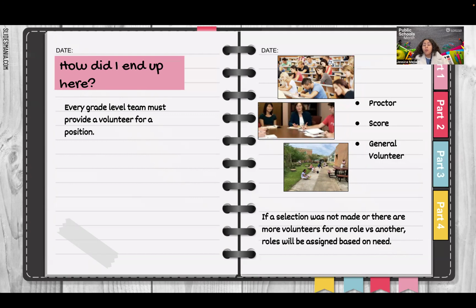The two things to note are that to be a proctor and a scorer, you do need to be certified. You need to be credentialed. You have to have a credential for either single subject or multi-subject. We prioritize those roles because sometimes we don't have enough, if that makes sense. So sometimes, even though you selected a specific role, we have to switch the role depending on what the need is during the day.